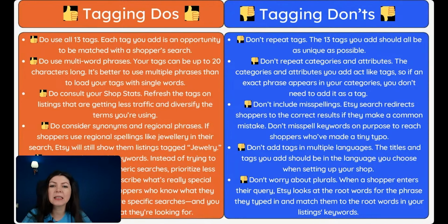Each tag you add is an opportunity to be matched with a shopper's search. Do use multi-phrasal tags. Your tag can be up to 20 characters long, and it's better to use multiple phrases than to load your text with single words. For example, custom bracelet is stronger than just custom and bracelet, because the competition on these words will be really high, and plus it frees up another tag for you to add. So if you use both these words together, you will get one more space for an additional keyword.